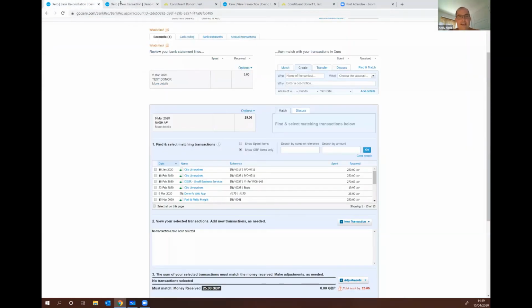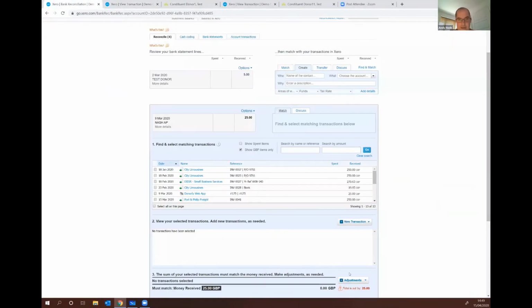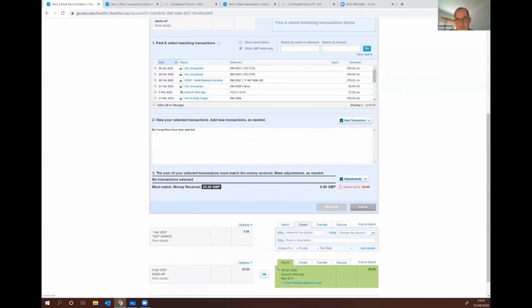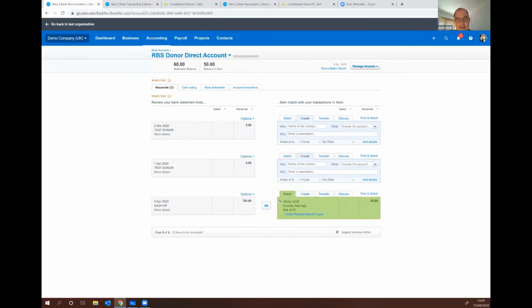So I can link from Donorfy. I can follow through from Donorfy into Xero. So what then happens is that once I'm happy, I can then just reconcile as normal. So I will have the Nash AP, that I know is that, and I can go into the detail and track. Now what you'll see is that actually this is, okay, Jane, I'll come back to that in just a sec.